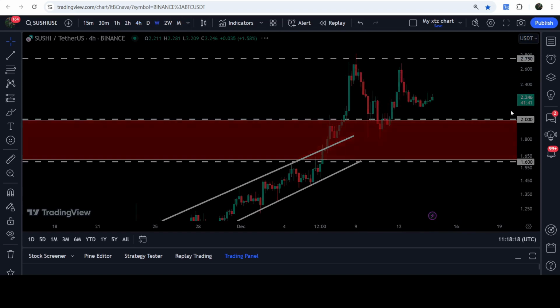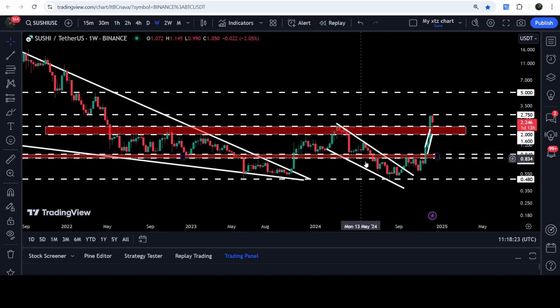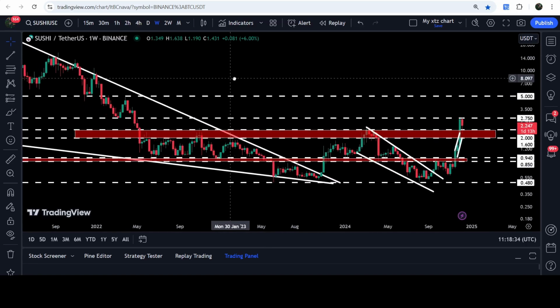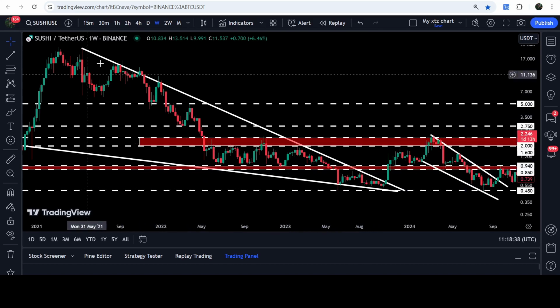If we take a look at the weekly time frame chart, then here you can see that this was the falling wedge pattern that I was showing you. And after the breakout, we had a nice pump and now we need to break out of this resistance of $2.75 that was previously working as a key support here in the month of March 2022. And I would also like to show this previous breakout from this big and long-term falling wedge pattern as well.